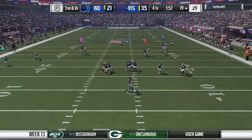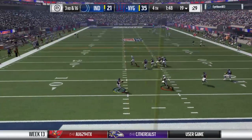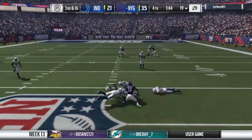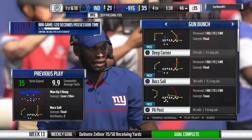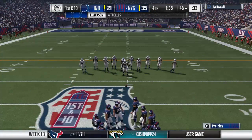Now on 3rd and long, they'll look to throw. Wide open receiver complete. And he'll be taken down, but not before he gets into enemy territory. He's such a good route runner. Shows it there on 3rd down. Very proficient and a good pass.